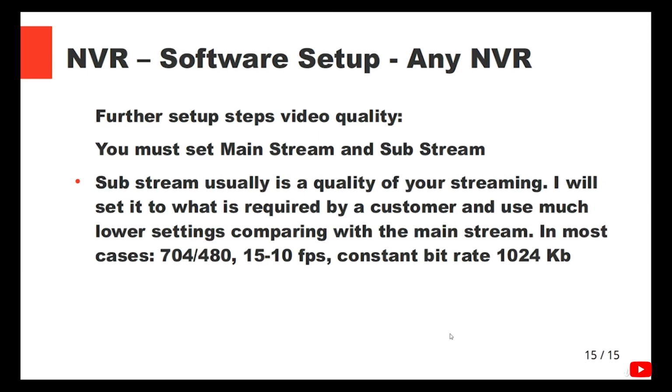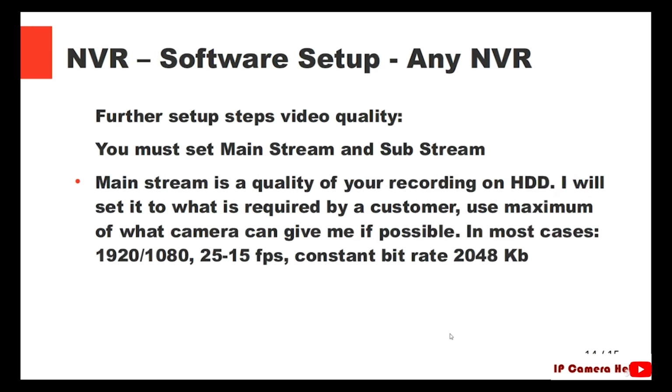Substream, which is for streaming, I will set much smaller than the mainstream. 704 by 480, 15 frames per second, constant bitrate 1024, for instance. Obviously you can set different things depending on the cameras you are using. This is more or less an average of what I would be setting for a camera like 1920 by 1080.